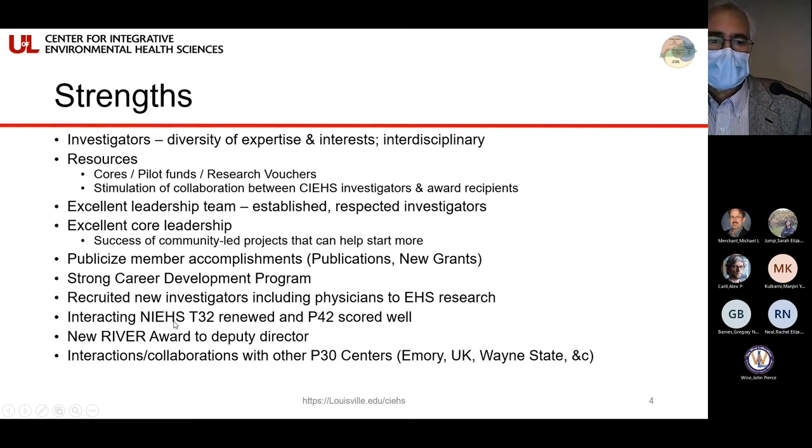So we interact with the NIEHS T32, which was renewed, and with the Superfund, the P42 grant, which scored well. We don't know whether or not that will get refunded or not. And we have an R35 River Award from NIEHS, which is a prestigious award that was just received by our deputy director, Dr. John Wise.